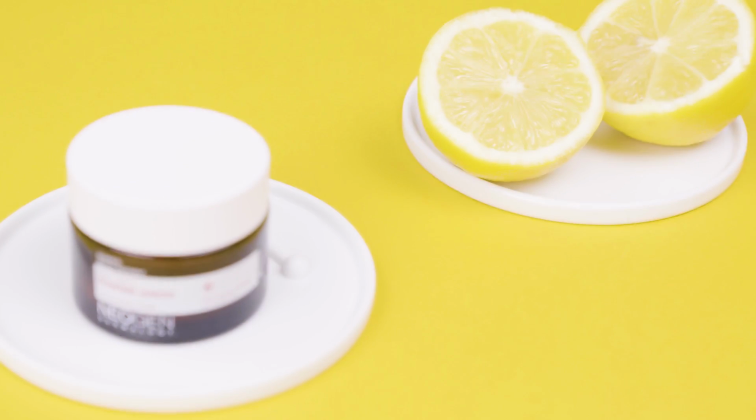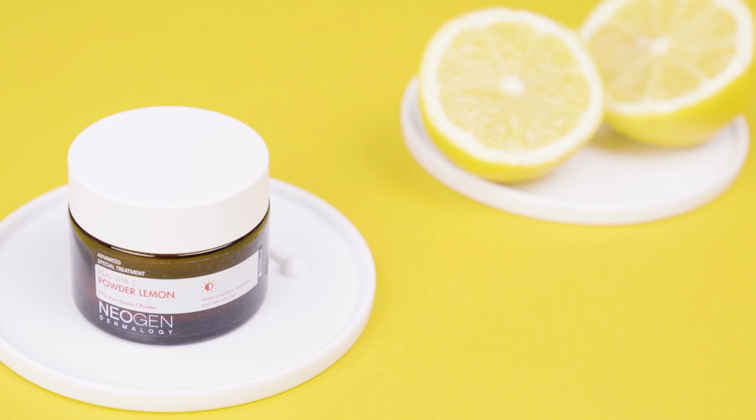Lastly, the stability is awesome. This lasts a very long time. You don't ever have to worry about it oxidizing. It doesn't get impacted by light, air, or heat.